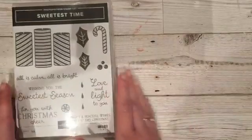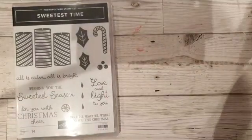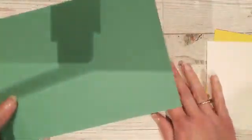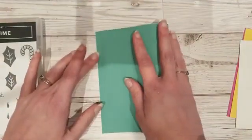Okay, so what we're going to do is we're going to start with, now I need your help on this one, ladies. So we've got a Just Jade base.